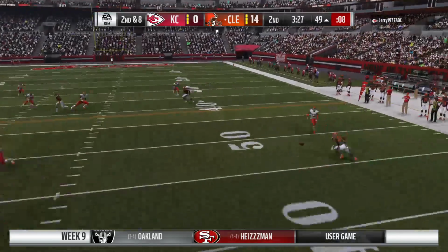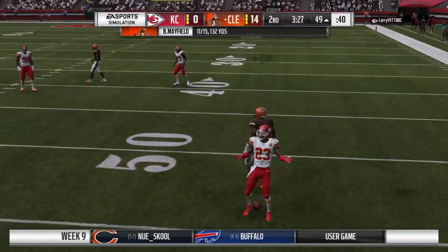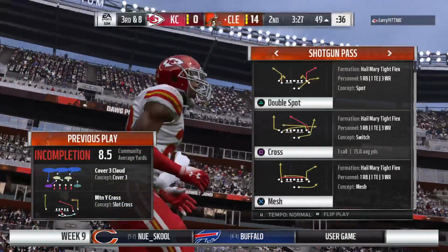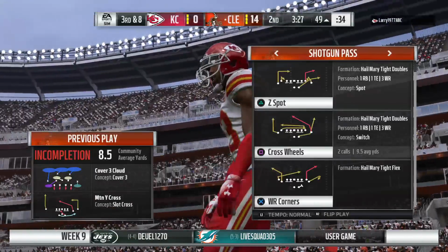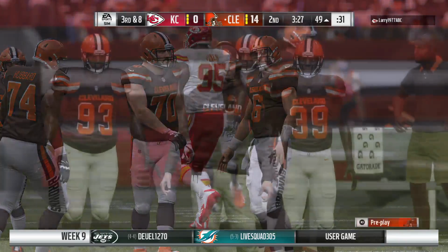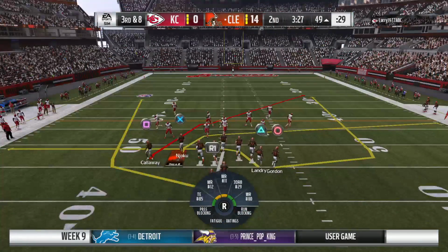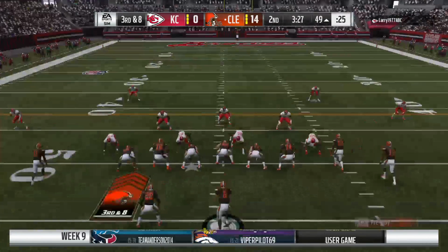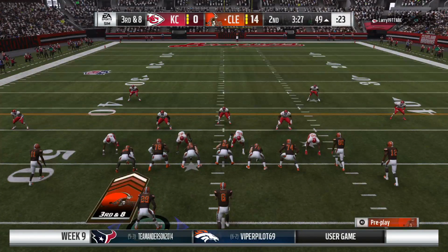Now Mayfield. And this one's incomplete. Let's face it, you can run the route tree as many times as you want, get in sync, practice it, do all those things. But once you get to game speed, it doesn't always time up quite that well. That one goes incomplete. The Browns on third down. They've been near perfect, 4 for 5 to this point. This is 3rd and 8.